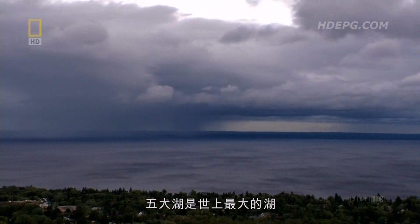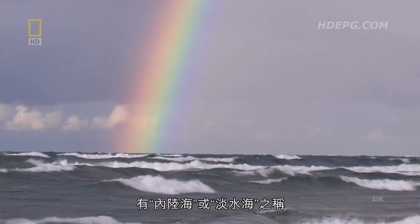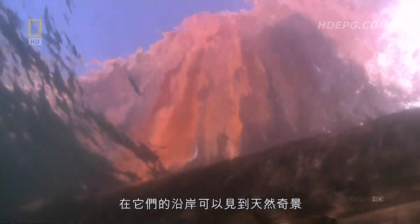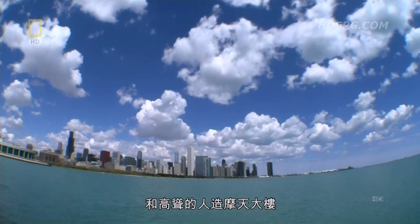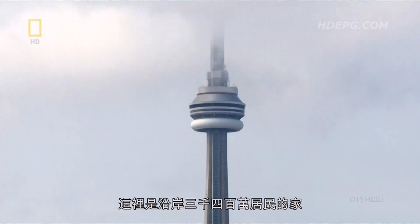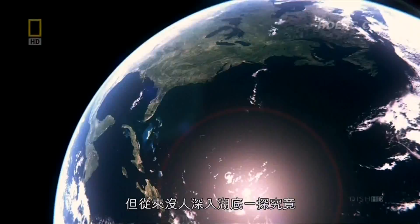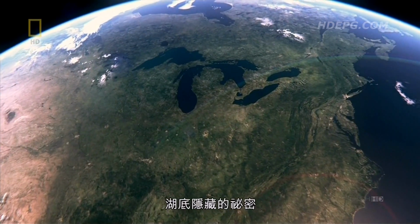The greatest of all lakes have been called inland oceans, freshwater seas. Their name depicts their grand size. Along their shores, one can gaze on natural wonders and soaring man-made skyscrapers. 34 million people who live near the water's edge call this home. But no one has ever looked down into the depths of the lakes like we will. Only now can we reveal their hidden secrets.